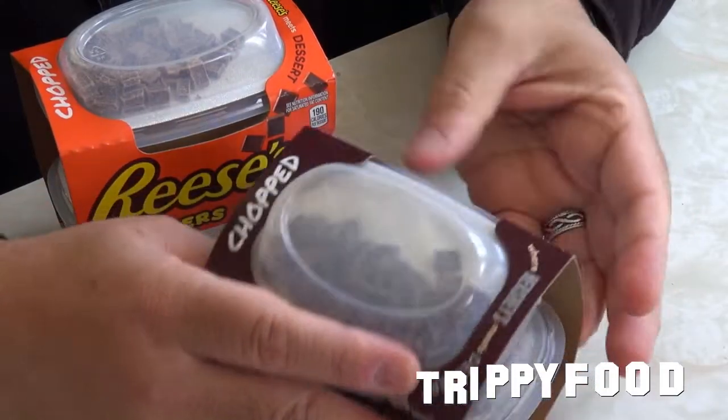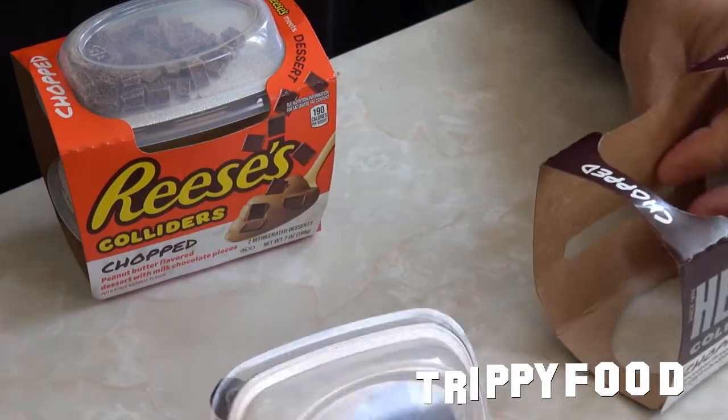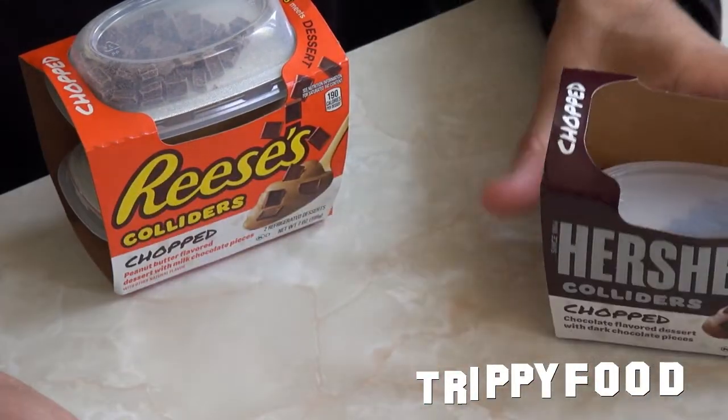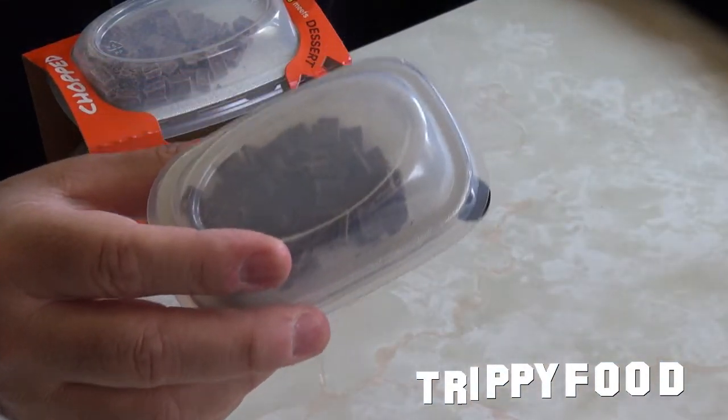How about the Hershey chopped one? All right, let's do it. How do you open these? I think they just slide out. Yeah, slide the bottom one out. And they come in neat little tubs, two little tubs of two. Yes.